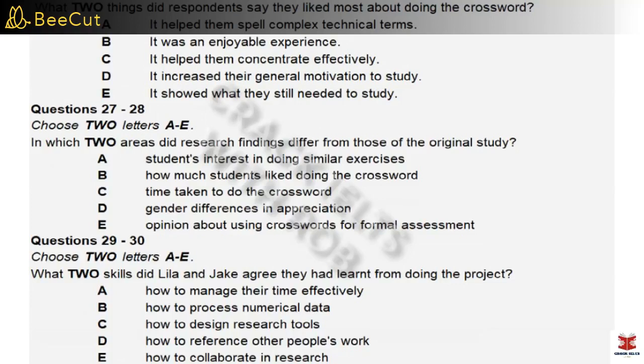Yeah, that was really clear, but I was struck by the fact that they hardly featured having fun in their responses, nor did anything to do with spelling of hard words, which I thought would apparently be a benefit. No? Okay. The responses also said that the crosswords hadn't really prompted their general motivation to study, but it had highlighted the gaps in their memory, so they could figure out what kind of work was necessary to do.